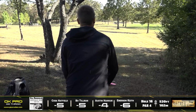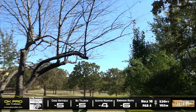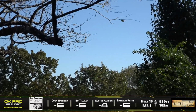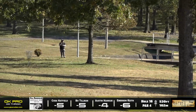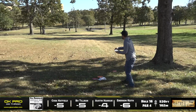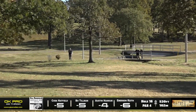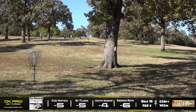Right, let's see what Austin can do after that really unfortunate drive. Oh, big hyzer. Wow. He's going to need... That's a lot of wind push. I was expecting that. And we didn't quite see where that one landed. It looked like he's going to be around circle's edge. Yeah. And if he is, that's a fantastic shot from there. Coda almost throwing it in.